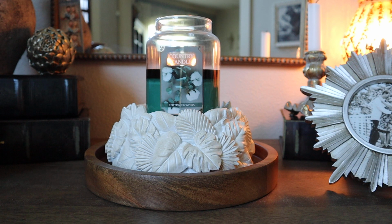We'll talk strength and throw. We'll talk overall burn quality, which in this case, definitely stay tuned for that, because I do still think that Country Candle is still a little hit and miss with the wicks that they're using.